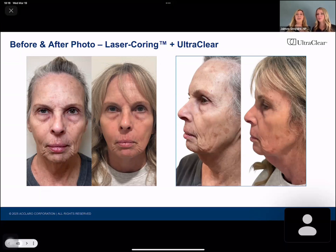And look at the lines in her neck. Like I say, tech neck or whatever you like to call it. That's amazing, the improvement that she's had there.